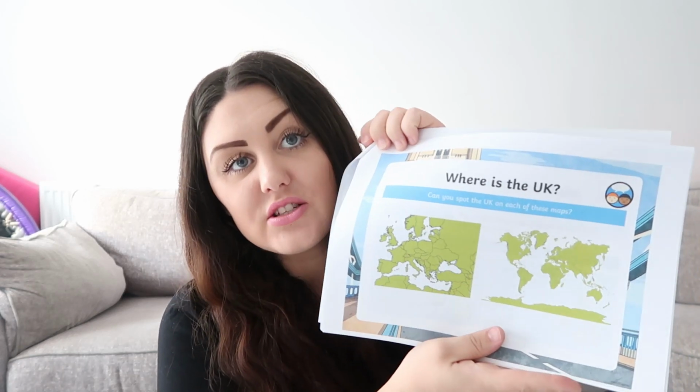Like on the first page, she's got to find where the UK is on those 2 maps. And there's just some really fun stuff in there. It's just a fun way of learning. I can't remember geography being fun. In fact, I don't even think I learnt much in geography because I was so bored. So it's always great to keep things nice and fun and wanting to learn.